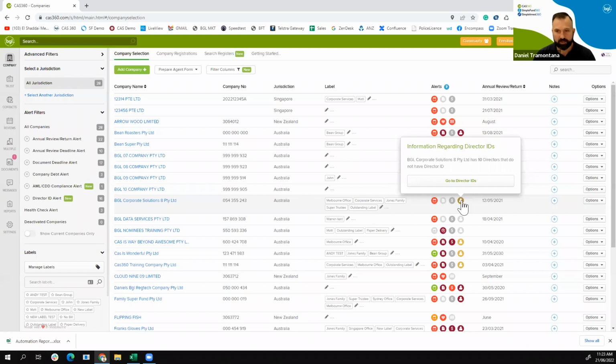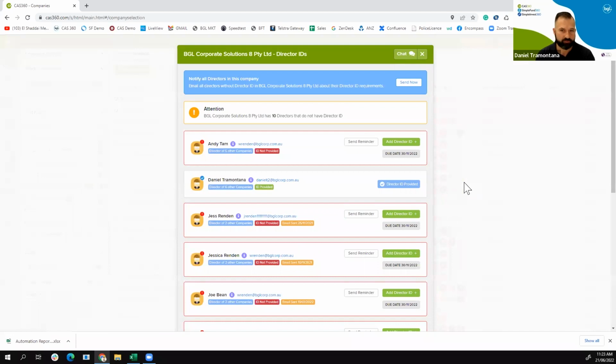And those that haven't, you can easily manage the process directly from the director ID function, which we know has made a significant difference to our clients, because now they're dealing with a set of notifications and reminders rather than having to go through many manual systems to try and get the outcome. And we know that the deadline is approaching. I know it's still about 4 months away, but by the 30th of October, all the existing directors need to have the director IDs, and they have to generate that.